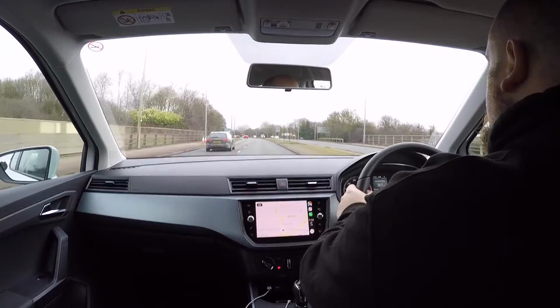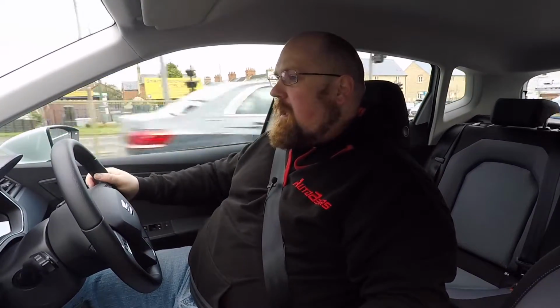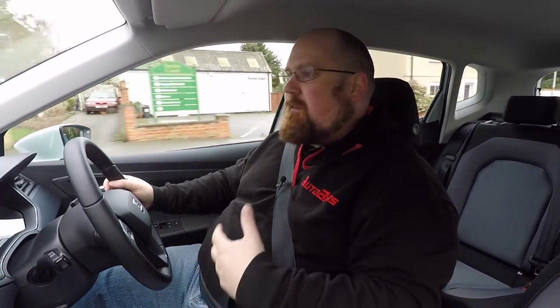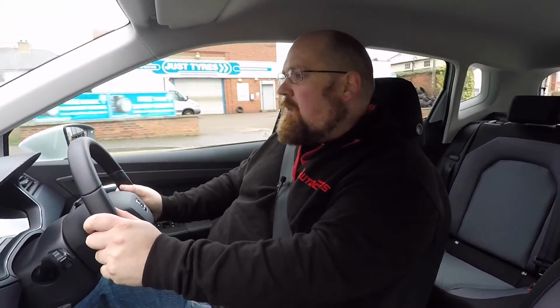So I did have a few apprehensions about having this 1 litre 3-cylinder TSI with a 95 brake horsepower, but I have to say it is an absolute peach of an engine. If you do a lot of town driving and short trips, this is a perfect engine for you. That kind of 0 to 30 time, getting away from the traffic lights, getting away from roundabouts, it really does respond well, and having actually a very good 5-speed manual does aid in that driving experience.